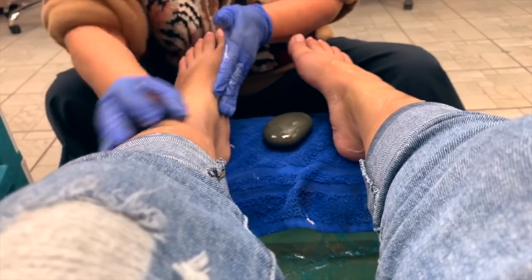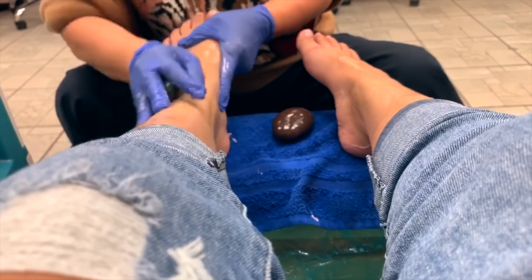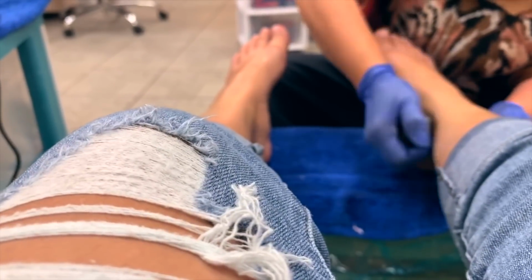But the thing I really liked, and I actually never got this done before, she brought out like 4 hot rocks and she massaged my legs with them. It felt so nice, and also the scrub was really nice and refreshing, and it got all my dead skin out, and it was one of those really pleasing nice scrubs. After she did those rocks, it felt so good. I really loved that. So it just kind of killed it when she put the dirty towels on my leg.